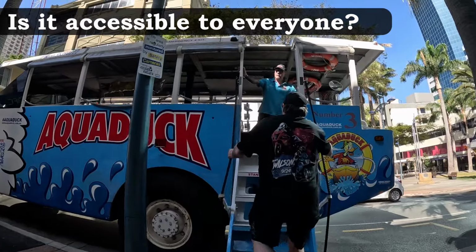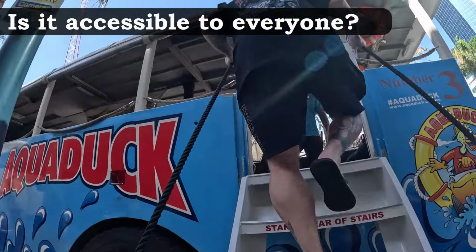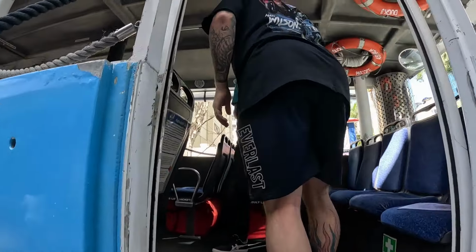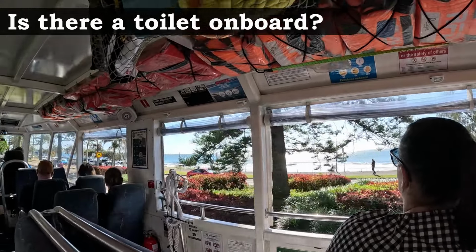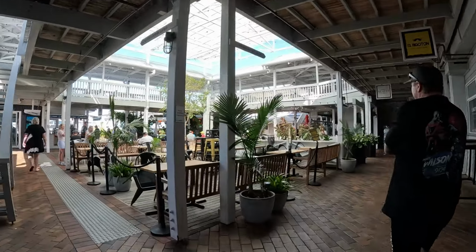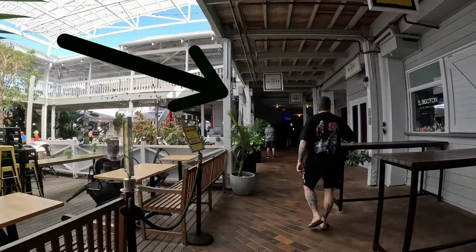Is it accessible? Well, unfortunately, there are about 5 steps on an aluminium ladder to get into the Aquaduck, so this is not wheelchair accessible. No, the vehicle does not have a toilet, and in fact, when you're driving on land, the seatbelt will need to be worn and you have no option to walk around. Therefore, please ensure you visit the public toilets inside the wharf precinct beforehand.